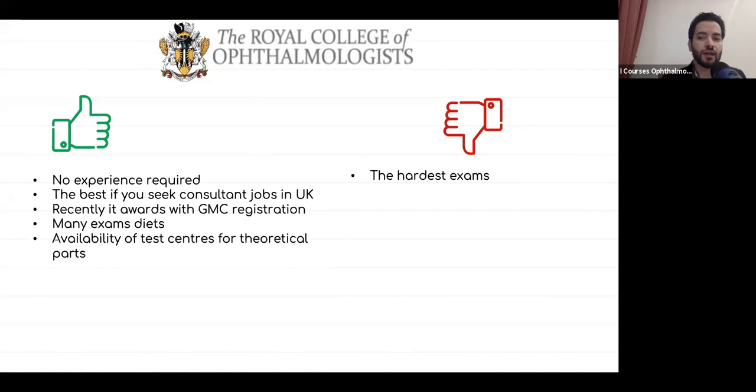It goes without saying that these are the hardest exams. These are extremely difficult exams, and we don't say that they are impossible, but you should think more than once before trying to attempt these exams, because you should ask yourself if you really need these exams.